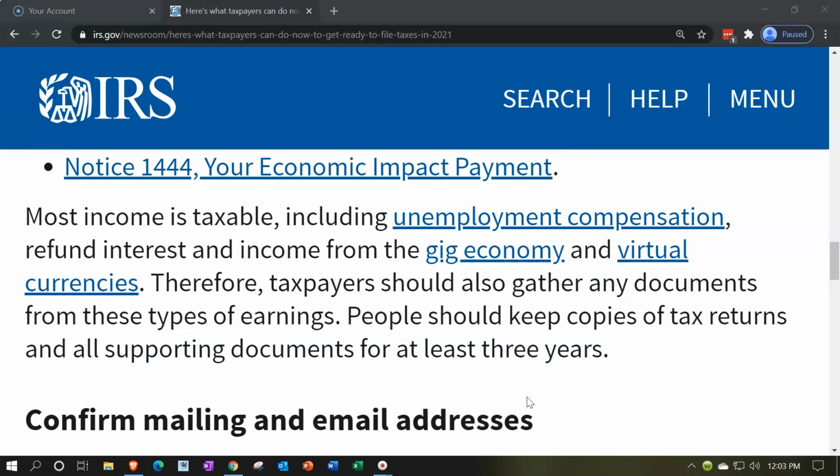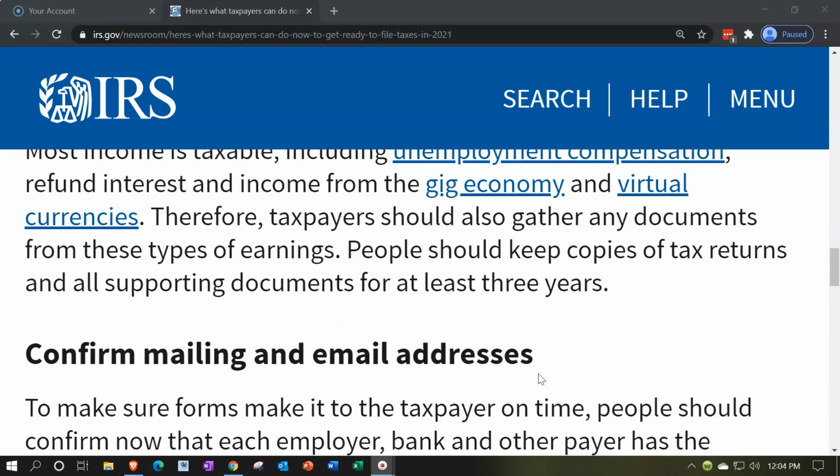Most income is taxable, including unemployment compensation, refund interest, and income from the gig economy and virtual currencies. So that's the default position in the IRS tax code. If you get money or anything, the IRS basically assumes it's income unless it's in the categories that say it's not income. So the default assumption is, well, you got something, it's income unless we list it otherwise as falling into one of these categories that say it's not income, and therefore you'd pay taxes on it. And that will, of course, include the gig economy, which the IRS is more and more concerned about because they're having a little bit more trouble tracking the income on that one. So gig economy and virtual currencies is another one that's concerning the IRS, to make sure that they get their cut of the income.